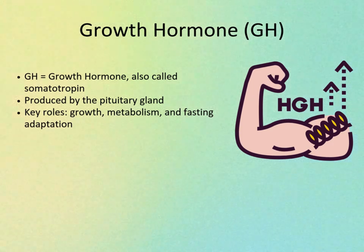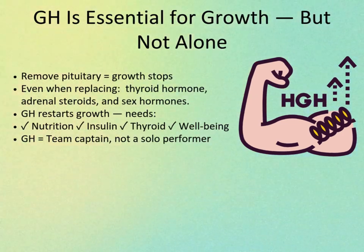Let's turn the spotlight on growth hormone, or GH, also known as somatotropin. It's one of the most talked about hormones in medicine, and for good reason. If the pituitary is your hormone translator, GH is its star performer, essential for growth, metabolism, and adaptation to fasting. GH is essential for growth, but it doesn't act alone.